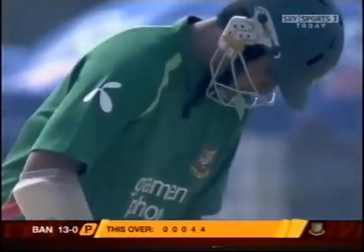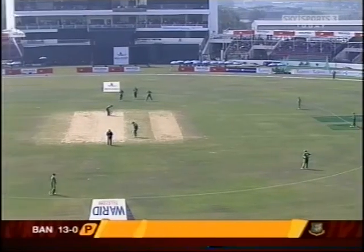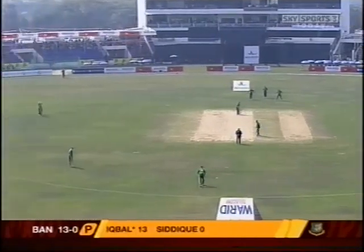I was just thinking there that he may be on a mission, but do they really need to be too aggressive in the power play? Because they generally play the spinners pretty well. So I would think that if they just start steadily, build it up, play the spinners well in the middle, it'll be a recipe for a good score.